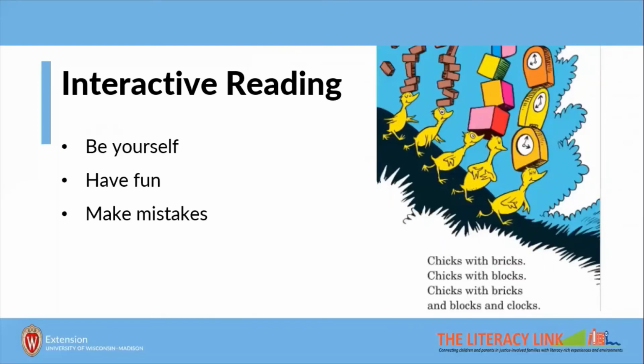Be comfortable and be yourself. It's okay to make mistakes. Your child will love it. It's a way to model learning to read. It shows them that adults still need to sound out words and need to figure out what words mean.